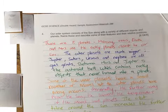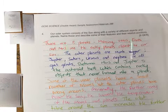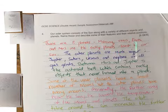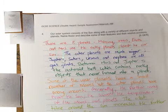So my very easy method speeds up naming planets, although P was Pluto, which is not considered a planet anymore because of its orbit and just its mass. So I've said each colour represents pretty much a mark here. So there are 8 planets. Mercury, Venus, Earth and Mars are the rocky planets closest to our sun. So I've done that in order to the sun. Maybe I should have clarified that.